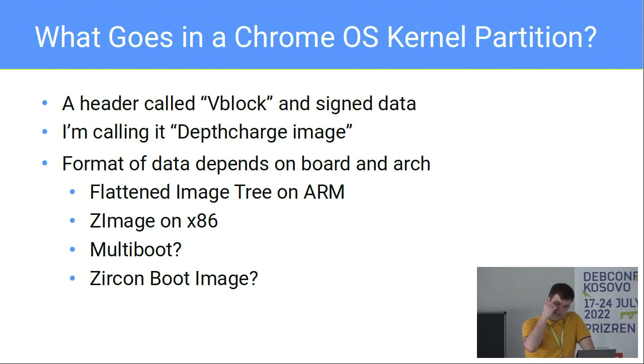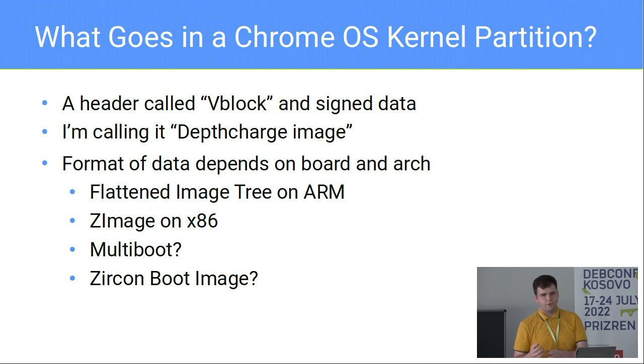I said there's a Chrome OS kernel partition that the firmware reads and launches. What is that? What goes into that? It's a combination of a vBlock header and the data it signs. The vBlock header has some key blocks and the signatures of the data it signs, and some flags telling the firmware what you are allowed to use this image for.